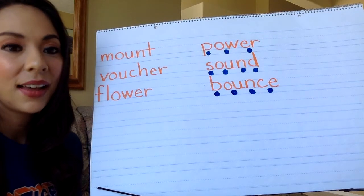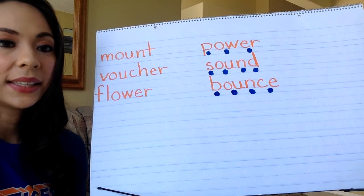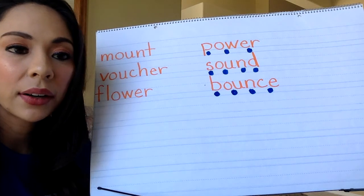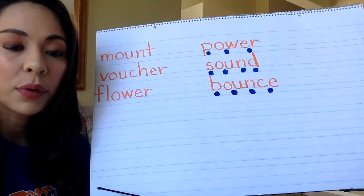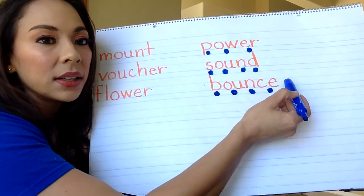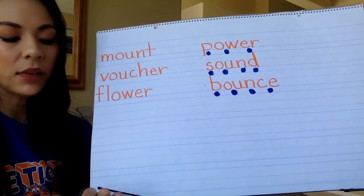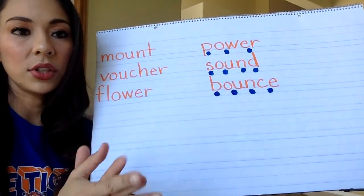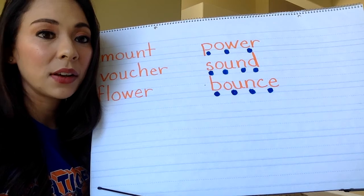All right. Ready for your sentence? Okay, it's kind of long, but you've got this. The sentence is, the bee bounced from flower to flower. The bee bounced from flower to flower. The bee bounced from flower to flower. Okay, you've got this. Let's count our words. The bee bounced from flower to flower. Seven words. You got it. Pause the video, write your sentence, and come back when you're ready.